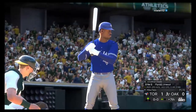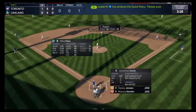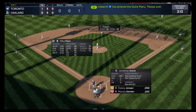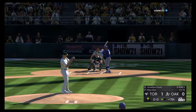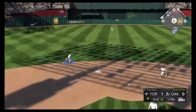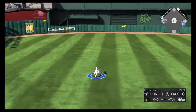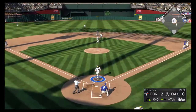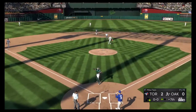So next to bat will be Jonathan Davis, trying to add some padding to their lead in the form of that run standing out there at second base. First offering into center field, and that's going to get down for a base hit. Biggio isn't stopping. Here he comes to the plate, safe at the plate, and they now lead by 2.